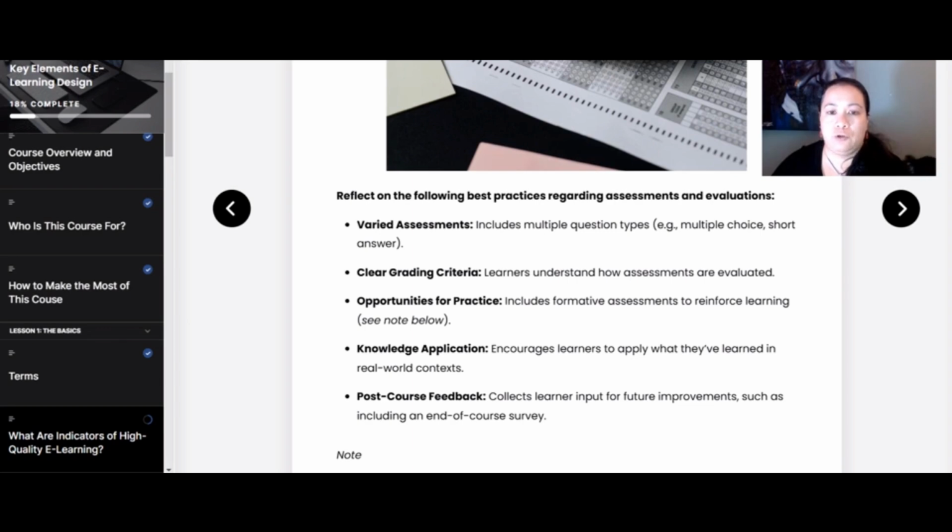Clear grading criteria. Learners should understand how assessments are evaluated. Most times people stick with very simplistic correct, incorrect, out of 10 questions. How many did you get correct? How many are incorrect? Grading can definitely be done on a scale. It can be done on a point system. There are reasons why you would or would not want to use a point system, and I'm not going to go down that path, but just be aware that there are different ways you can evaluate. Or it's a pass fail, or it's a complete or incomplete. It's the whole spectrum of grading and completion.